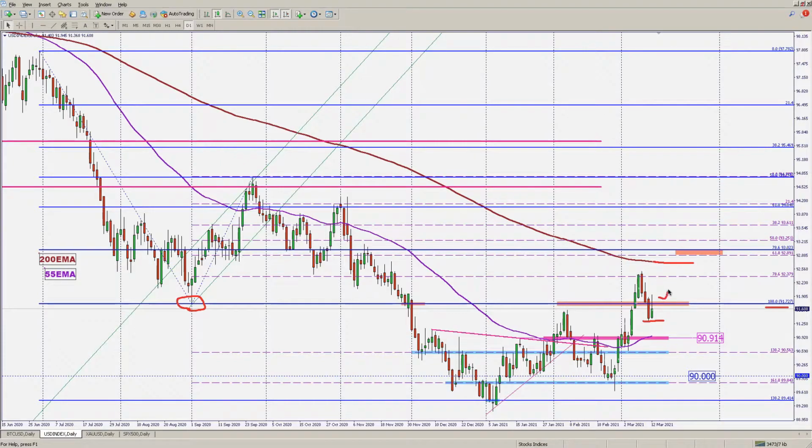And if it does recover higher, then it needs to break that to test this key resistance zone, where it's the 62 fib retracement of this swing, or that's also the 21 fib retracement of this move down.